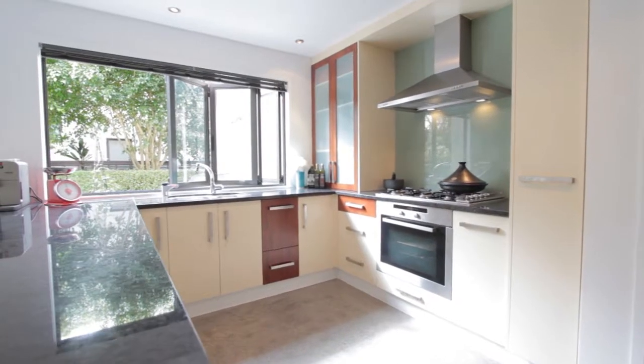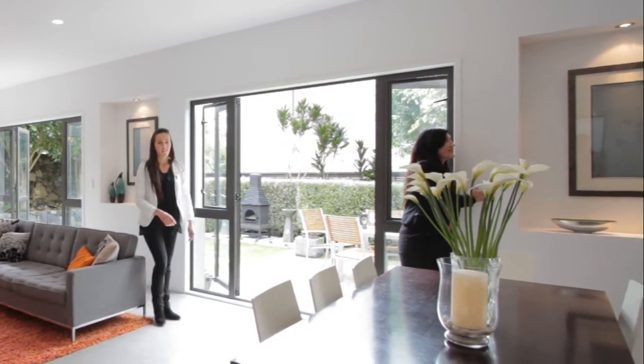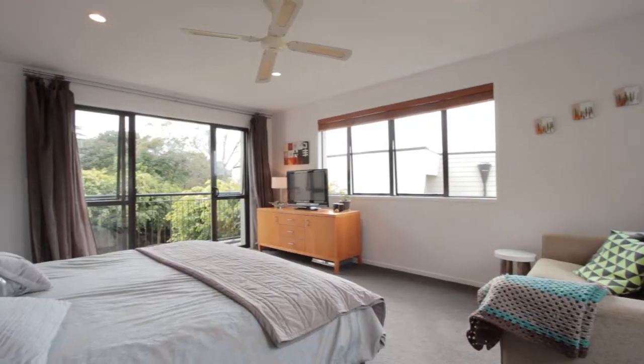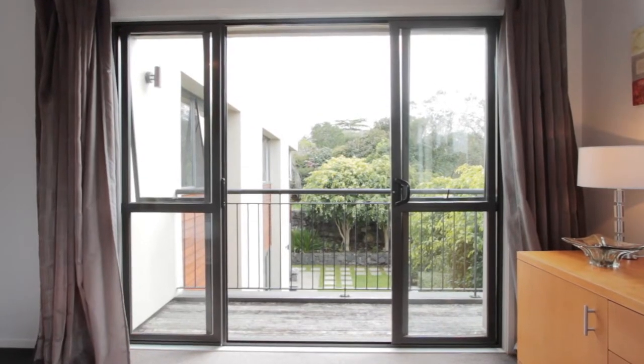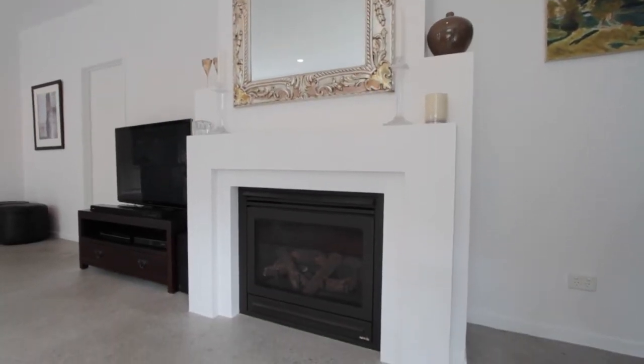Okay. What I love about this place is this. Ta-da! Let's show off your favourite painting. This actually has concrete polished floors and they are really, really warm. It's got a lovely gas fire that the family use every night.